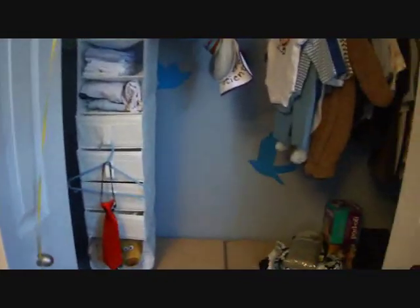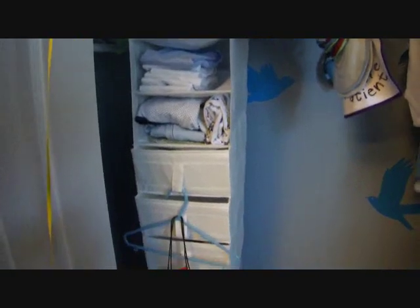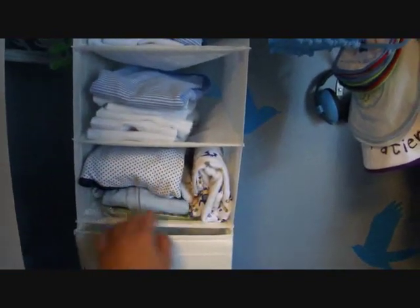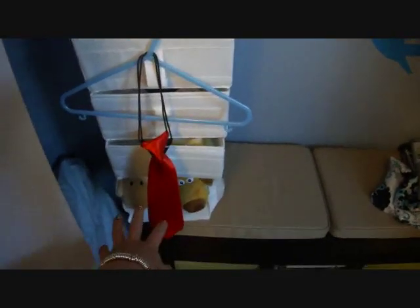The back wall of the closet is actually slightly lighter blue than the rest of the room, and we put little decals up there. We got this little unit from IKEA, so it's just random things that we can fold. There's socks. Right now this is just kind of like 0 to 3 onesies, 6 to 9 month onesies, some sleeper sacks. This has socks, some hats. Those two are random, I think, with burp cloths, and just have toys in the bottom.